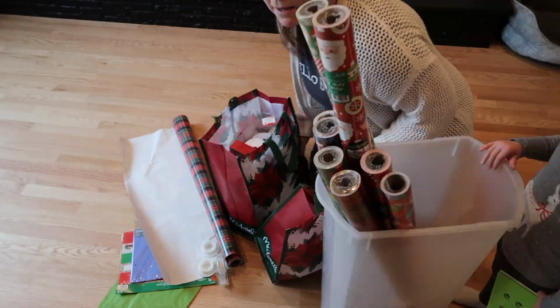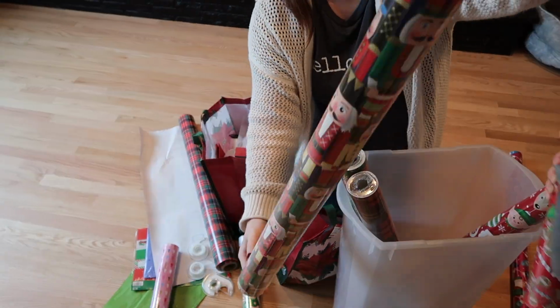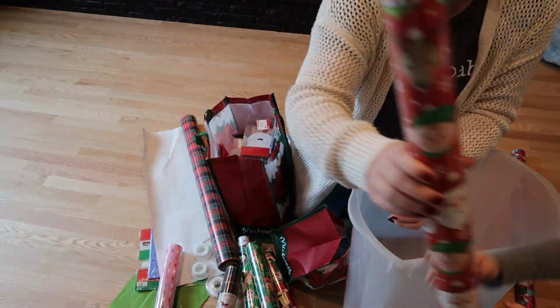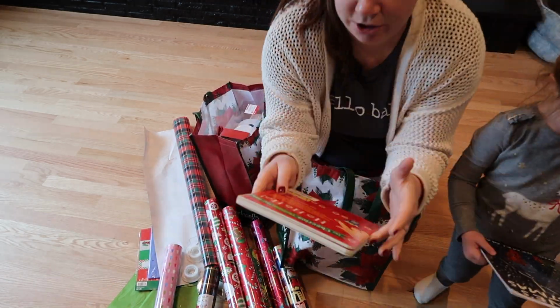Now that all the Christmas decor was organized, my husband and my brother-in-law, who was actually over visiting, both moved all the bins to the basement for me, and it was nice and organized. So I was so relieved to have that off my list.